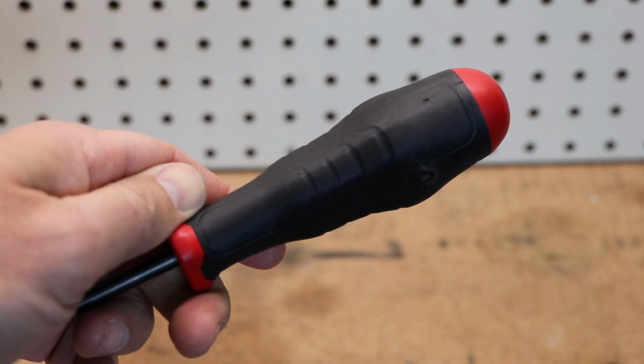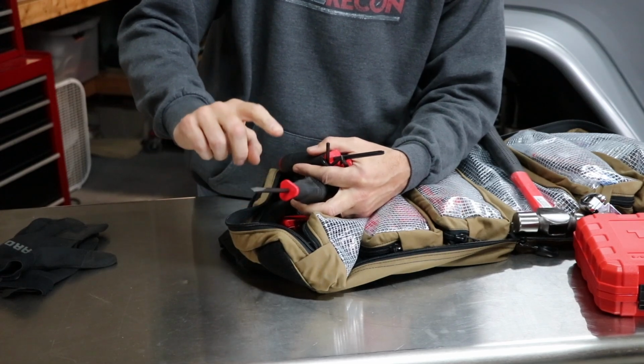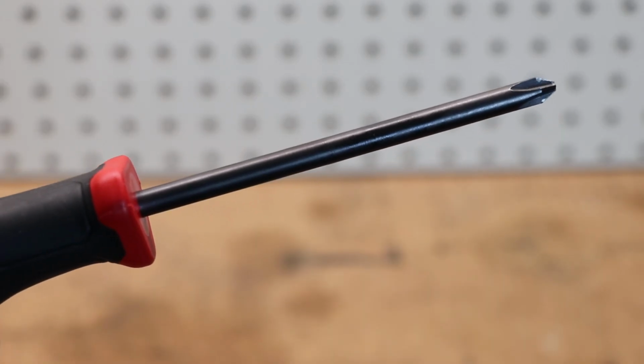Plus, on the ends here, these are the same coating you will find on firearms. This black coating is not going to flake off.